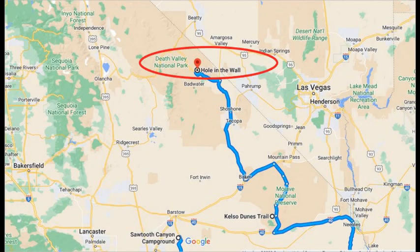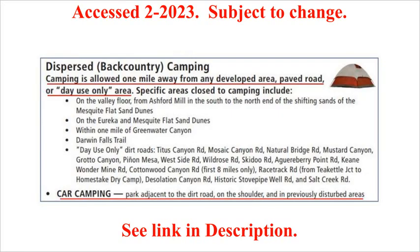Our final camp on this winter warm-up loop was in Death Valley, one of our favorite places due to its warm days in winter, spring, and fall, its amazing scenery, hiking, history, and geology, and its abundance of free boondocking opportunities. Dispersed camping is allowed 1 mile from any developed area, paved road, or day-use only areas, with a few exceptions. You must park adjacent to the dirt or gravel road and use previously disturbed areas, not create new ones.